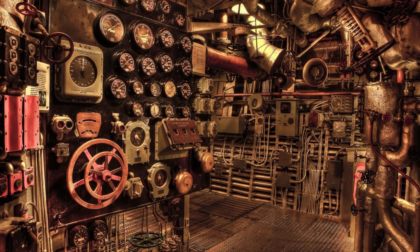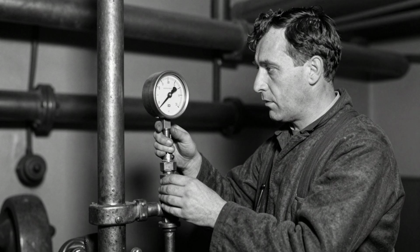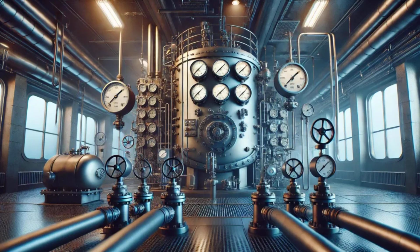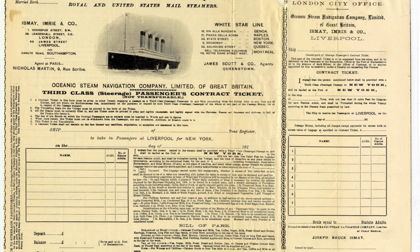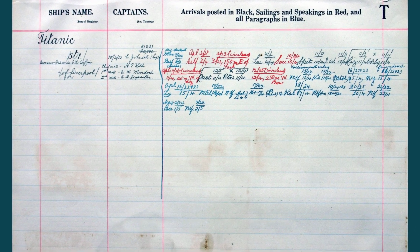Oversight from the Board of Trade rarely reached below deck once a ship left port. Inspectors checked gauges and logs before departure, but at sea, safety depended on the judgment of men under relentless pressure. Regulations required safety valves and sight glasses, but enforcement was weak. Stories circulated of ships where safety valves were weighted down or jammed to squeeze out more speed. On Titanic, there's no evidence of sabotage, but the culture of shortcuts was well known. Results mattered more than process.